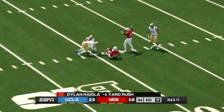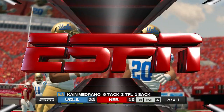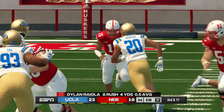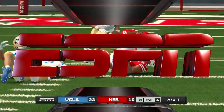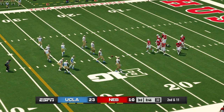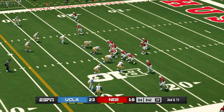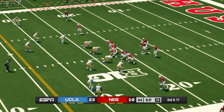And they'll get him in the backfield. They don't get back to the line of scrimmage there on the option keeper, a loss of one. From their own 23-yard line, it's second down. Two, Mike, two. Get the ball. Let's go. Green 88. Green 88.